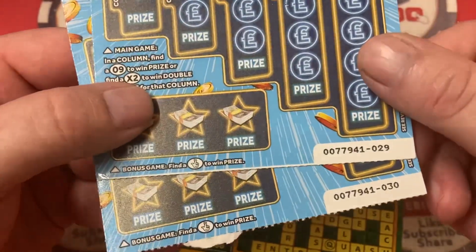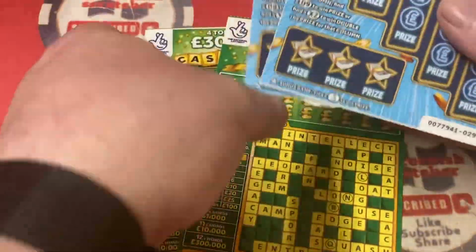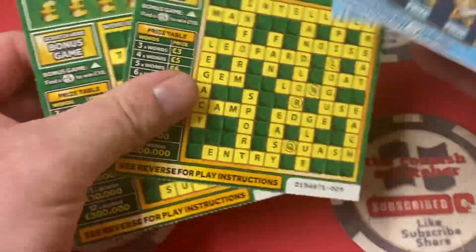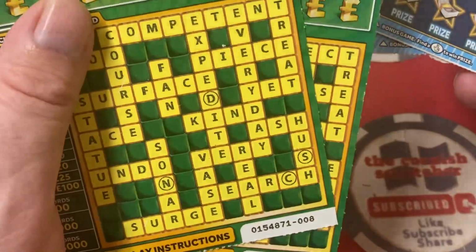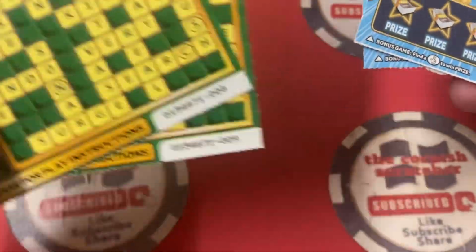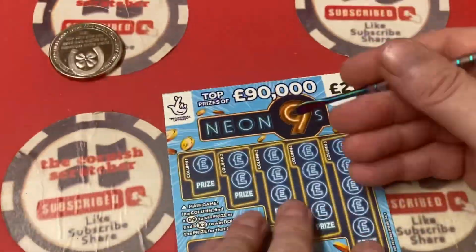So, 29 and 30 of the Neon Nines. We have cards 8 and 9 of the Cash Word. Hopefully, I'm not going to miss anything. So, let's get scratching and matching.